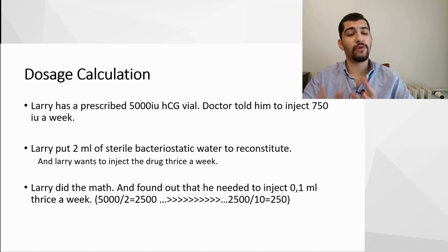But Larry wants a couple of things. Larry wants to inject that drug thrice a week, so he wants to inject 3 times a week. That's fine. Obviously, he's going to inject 250 IUs 3 times a week in order to get 750 IUs a week.